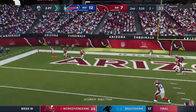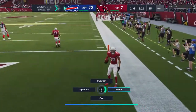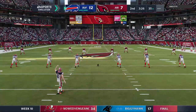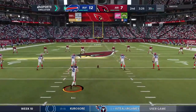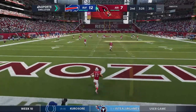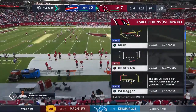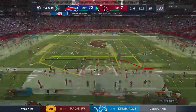No success on 1st down. He couldn't. And this is going to be intercepted. Picked off by Sidney Jones. And he is out of bounds here on the return. After the touchdown, Bass to kick it away. And that's fielded on the back line of the end zone. The Cardinals take over 1st and 10 at their own 25-yard line.